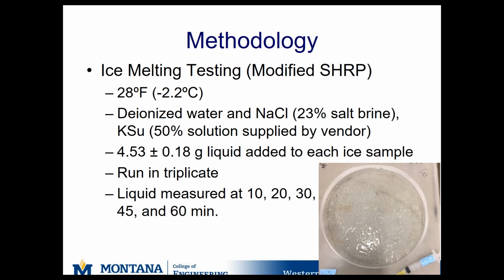For the products, what you do is you create ice lenses, you freeze them, and then you actually flatten them out and then you refreeze them. So you have a nice consistent ice thickness and ice surface. And then what we did is we compared a 23% salt brine made with deionized water and reagent grade salt, and its ice melting performance, to potassium succinate, which came as a 50% solution supplied by the vendor. Each sample was run in triplicate.